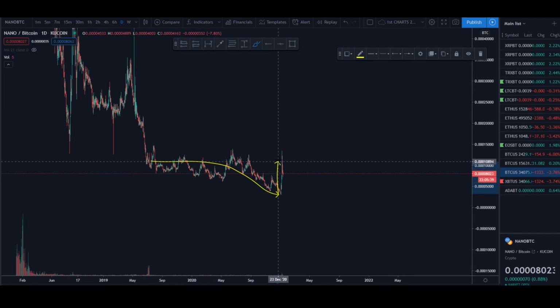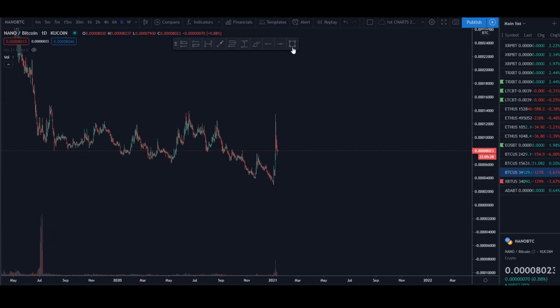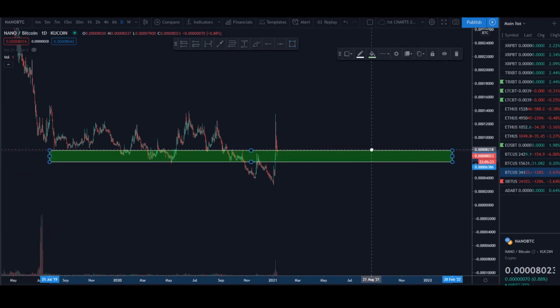But right now we finally gained something to the left side. You can see this here. This couple of closes that we just had above there definitely has a good thing going for them. So right now on Nano BTC, we can be locating an area right down the middle.